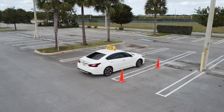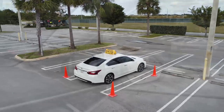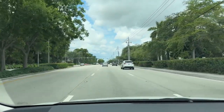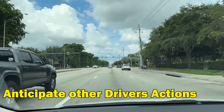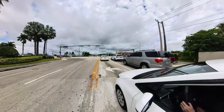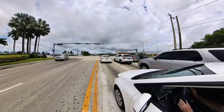So, stay aware of your surroundings at all times. Defensive driving is about being aware of what's happening around you. Always check your mirrors frequently and scan the road ahead for potential hazards. Anticipate other drivers' actions. Try to predict what other drivers might do. For example, if you see a driver approaching a stop sign, anticipate that they might not stop completely. Adjust your driving accordingly to stay safe.